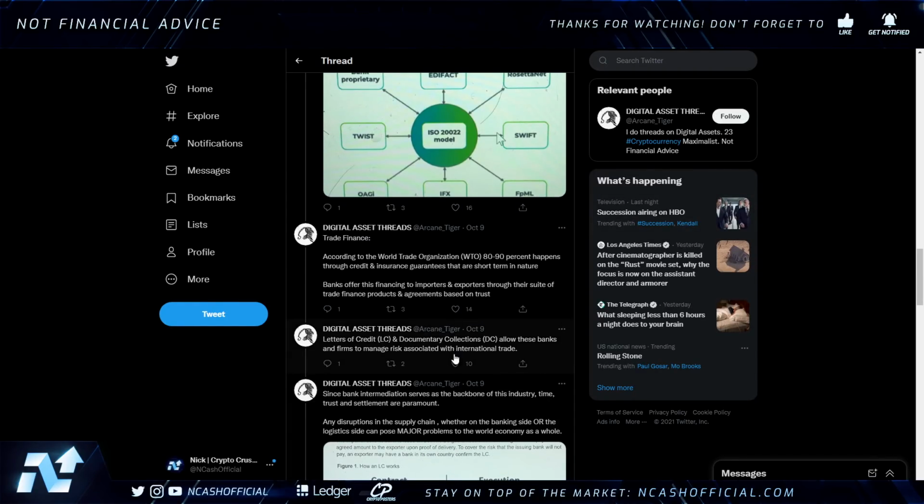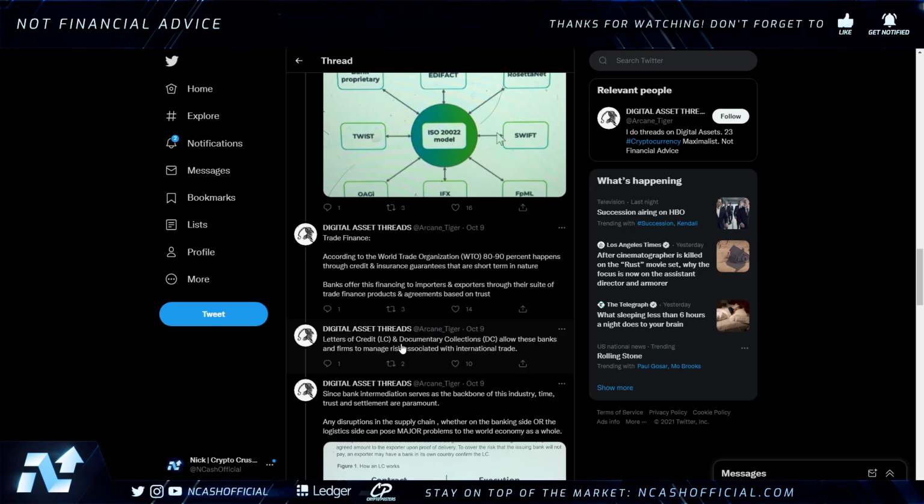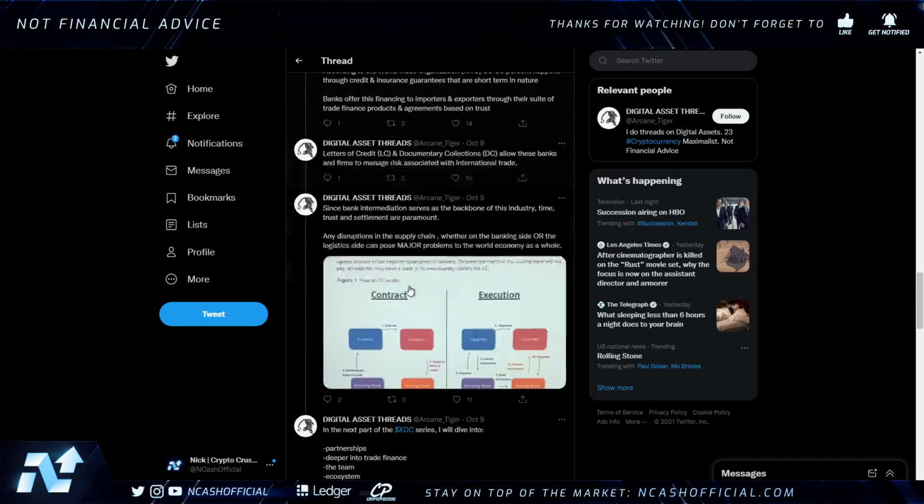I work with banks on a day-to-day basis to do cross-border transactions, and to settle these payments, and to do anything in terms of cross-border payments, it really does suck. Now, we do see here, according to the World Trade Organization, 80 to 90% happens through credit and insurance guarantees that are short-term in nature. Banks offer this financing to importers and exporters through their suite of trade finance products and agreements based on trust. Letters of credit, LC, and documentary collections, DC, allow these banks and firms to manage risk associated with international trade.